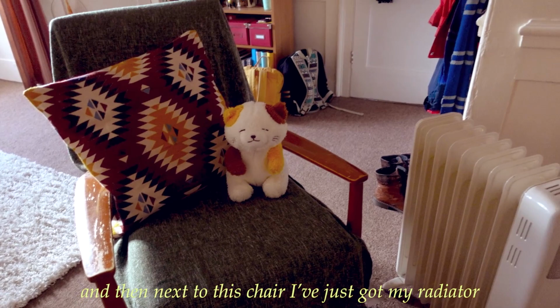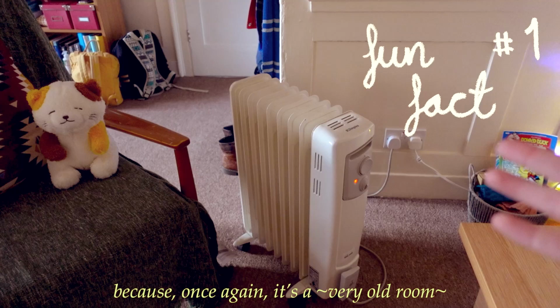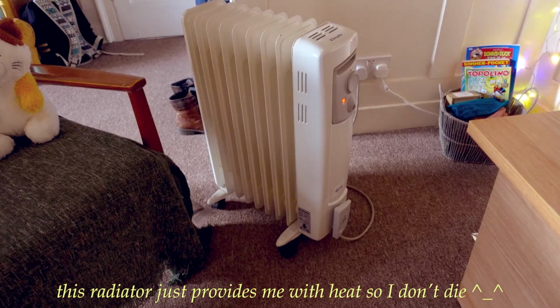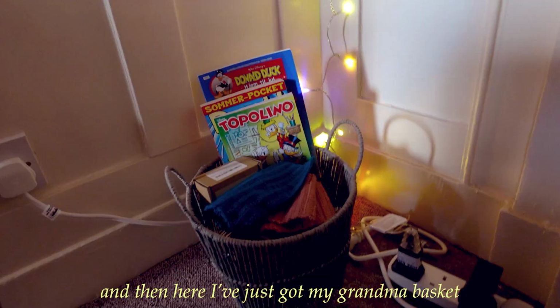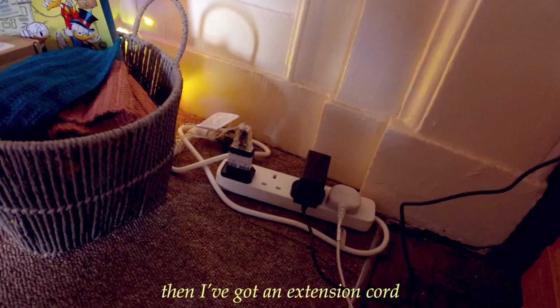And then next to this chair, I've just got my radiator. Fun fact, my room doesn't actually have any central heating because, once again, it's a very old room. This radiator just provides me with heat so I don't die. And then here I've just got my grandma basket where I have crocheting supplies, some Donald Duck magazines as well in different languages. We've got Italian and Norwegian, and I've got an extension cord.